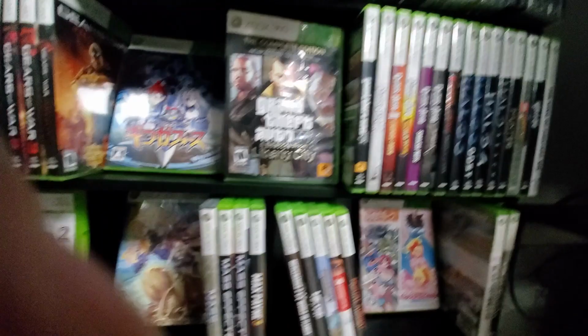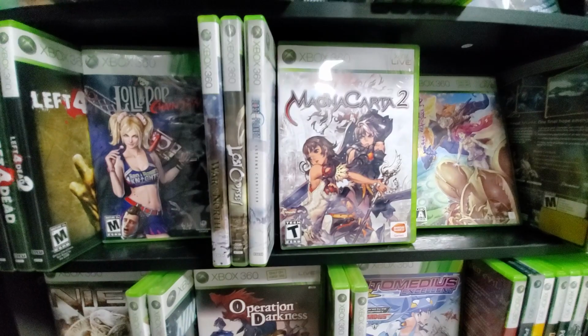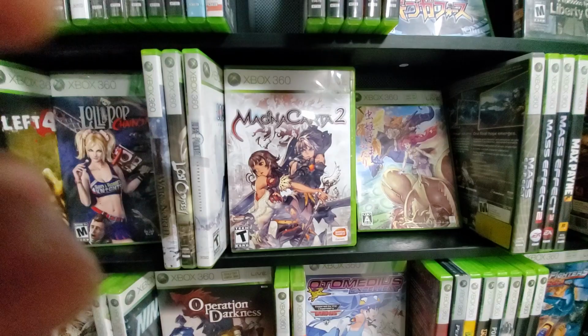Lollipop Chainsaw, I think that one's going to get a re-release. Lost Odyssey, I think this is like 5 DVDs or something, long. Really fun RPG on the Xbox 360. Magna Carta 2, which is another RPG on 360. It's kind of hard to find. I have not played it yet.